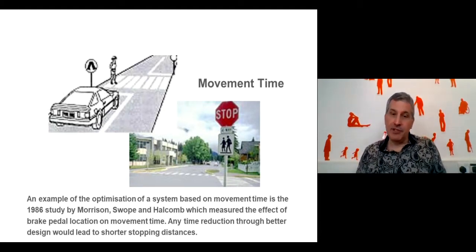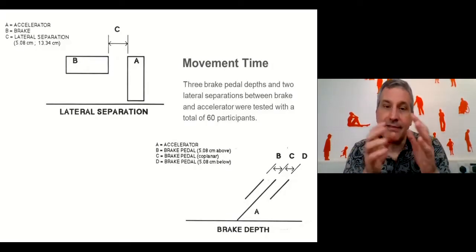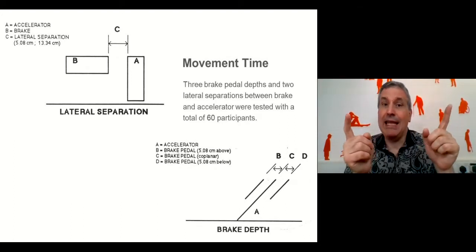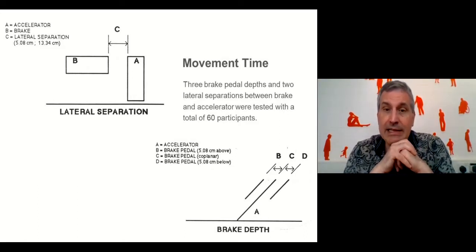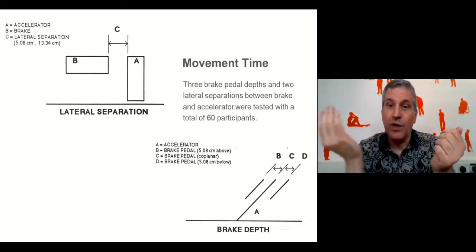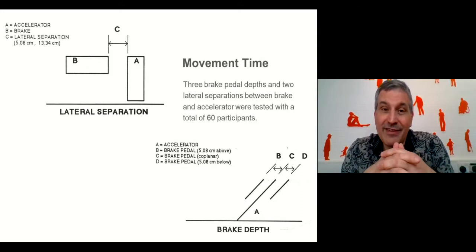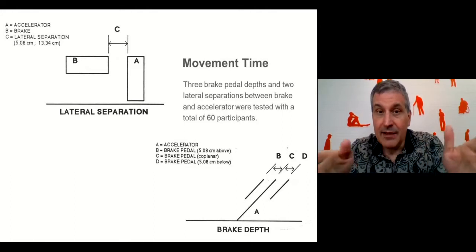Now, one study which I often cite, which is a rather old one, is the 1986 study by Morrison, Swope, and Halcombe, and they were looking at reducing reaction times, and they asked a very simple, practical question. Fitts' law tells me that the A and the W will change the movement time MT. Well, let me try modifying the A or the W or some other things related to them in one plane or the other plane of the pedal, and see if in a driving simulator we do see the kinds of differences we would have expected from Fitts' law.